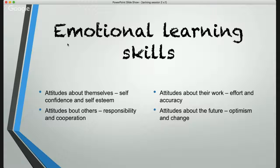And they need to be able to handle change. They need to be not scared of change. They need to understand that change is part of their life. So those are the 4 emotional learning skills. As I've said, you don't have to learn them all, but you have to know they're there and you have to know where to find them.